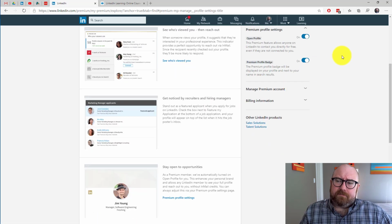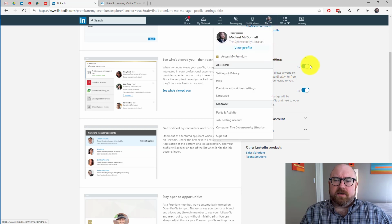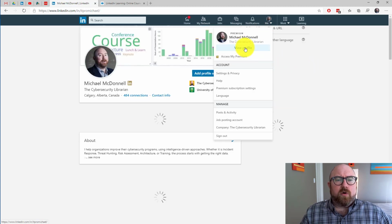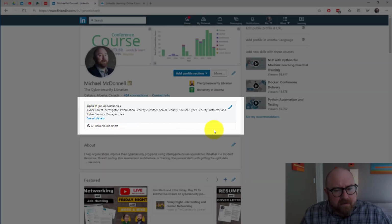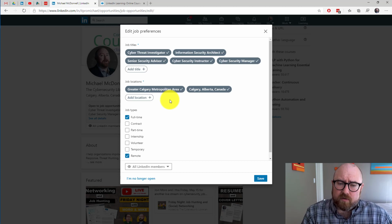Open Profile is simply a checkbox that lets you signal to other LinkedIn members, including recruiters, that you are looking for work. And the way this works is once you turn that slider on, if you go to your profile page, you're going to now have this box that says that you are open to opportunities. Now you can configure this feature to list up to 5 job titles that are the kind of job you're looking for. You can specify a location, the places that you might be willing to work, or just simply not specify that and say you're willing to work anywhere.